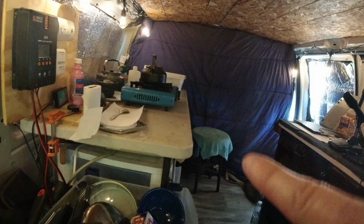But it's going to be here for a little while, but I want to get the outside done first because I really want that sink. So that's the van setup in a nutshell here, what I'm working on right now.